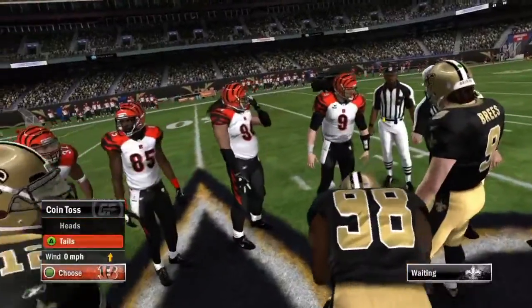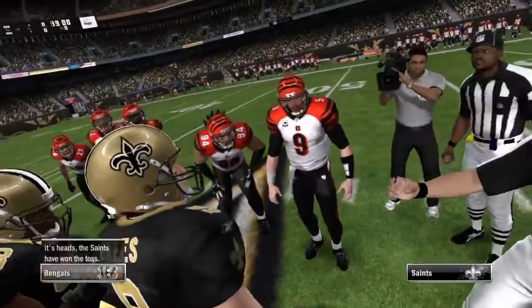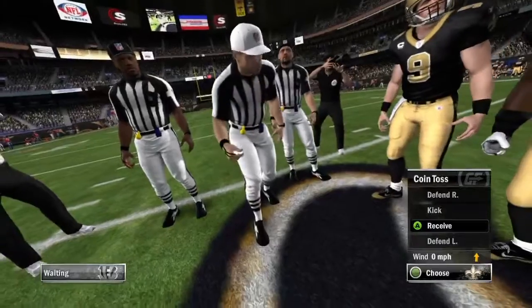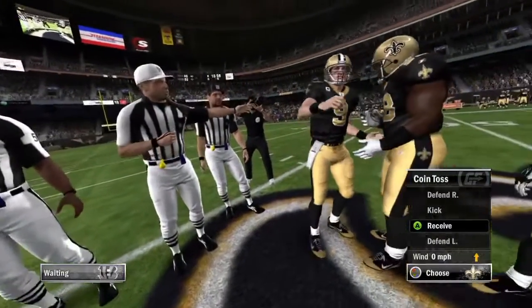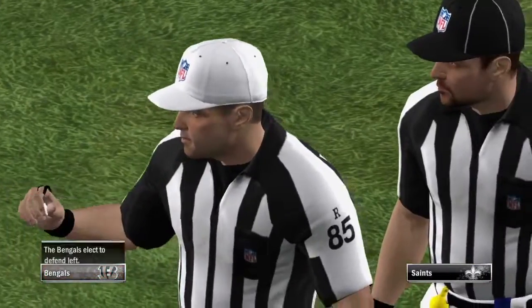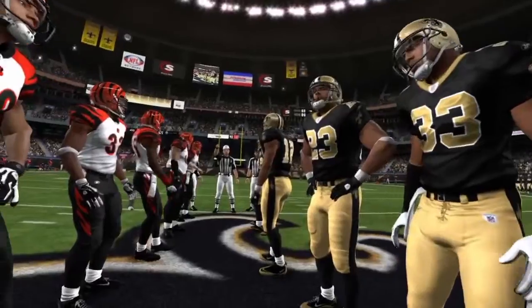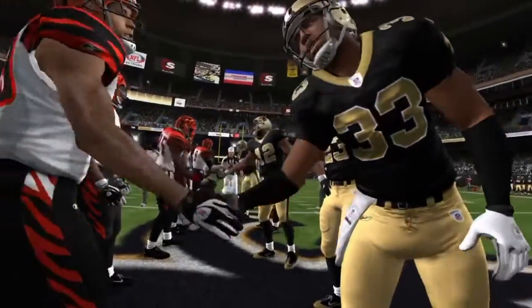And welcome to this exhibition clash between the Saints and the Bengals. The Saints are hosting here and want to be able to keep the home field advantage going as we get ready for this one. Chris, what is the key in this matchup? Well, Gus, I think you said it best, home field advantage.